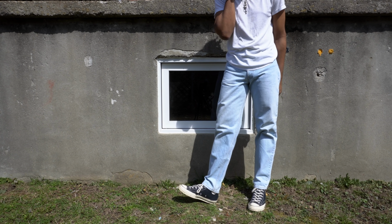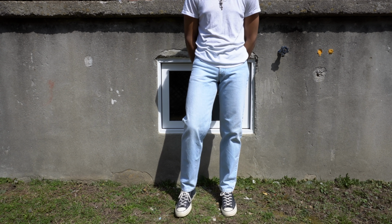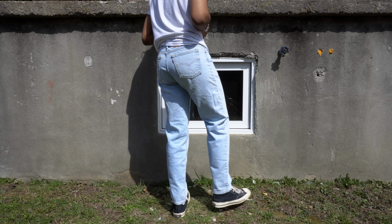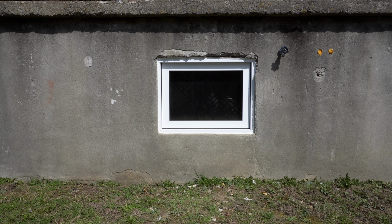So these did not do my body justice, but the wash was just perfect, so I ended up buying into them anyways. Got a good amount of wear out of them, but now they've just seen their claim to fame, and I'm sure someone else will get a lot more use out of them than I will. If you have skinny legs, then these are perfect for you, but if you have wider thighs, then probably not the best style of Levi's to buy into.